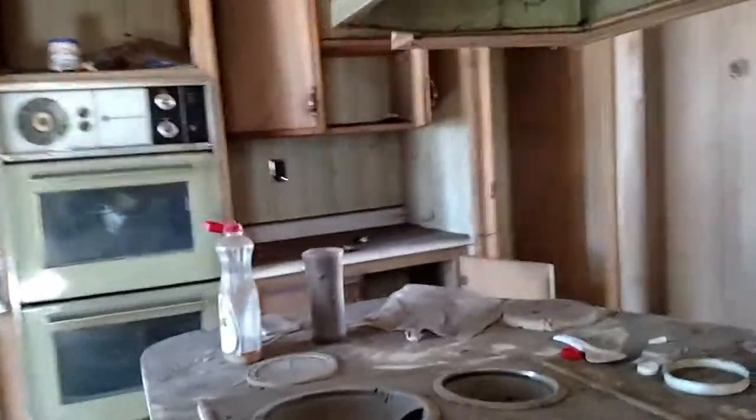For this kitchen, believe it or not, I actually love the little wood paneling. I don't know, I love it. I'm weird. I do love the wood paneling.